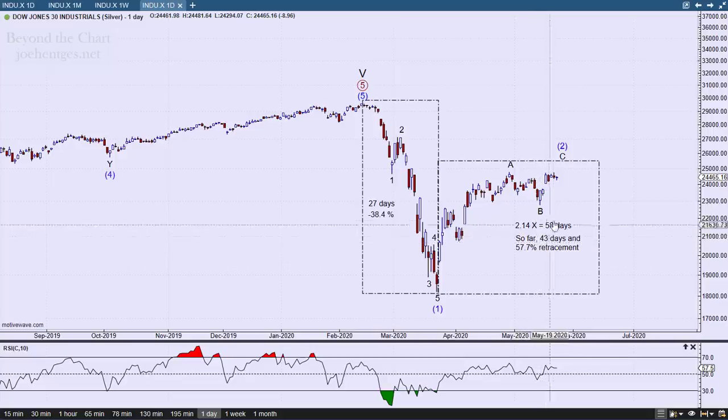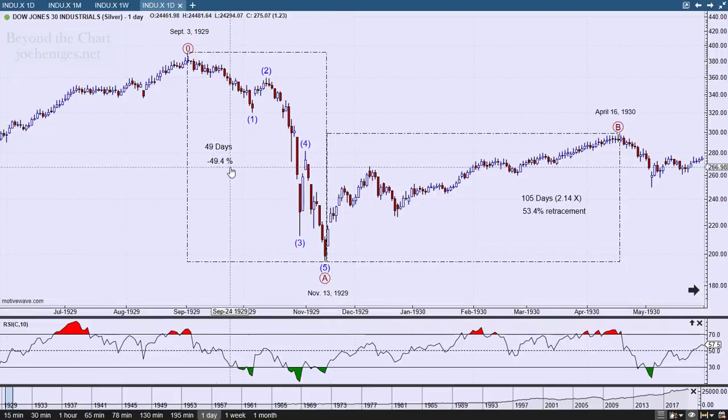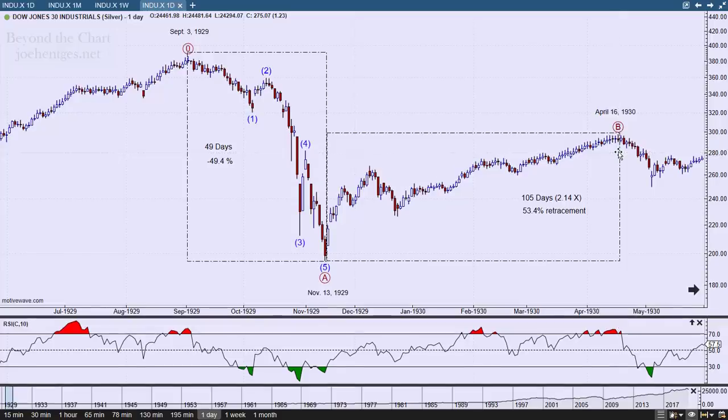So could we continue to push a little higher? Yeah, we could, and we'll talk about that in a minute. But I want to put some perspective on this, so let's go back and take a look at 1929. So here's 1929. The crash was 49 days from intraday high to intraday low, from September 3rd to November 13th, okay? And it dropped 49.4%. Well, then it proceeded to rally all the way up into April 16th, the intraday high here, and the retracement was only 53.4% of this entire drop, but it took 105 days.